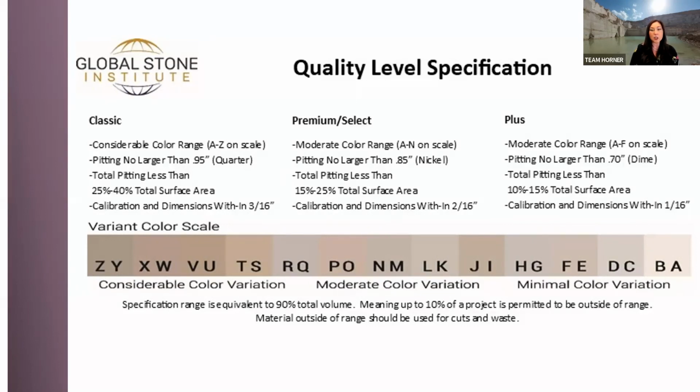In addition, each quality level fits within a different design concept. For example, if you're designing a resort style outdoor environment with tiki huts and such, a classic or premium travertine will be better suited. A plus quality level would be a bit too refined and not recommended for that space. However, if your design concept lends itself to a more refined and formal aesthetic, then the plus grade would be a better option for you.